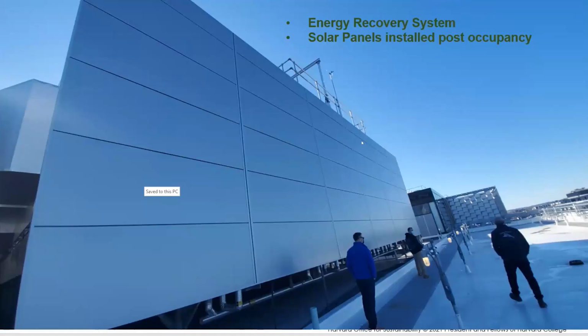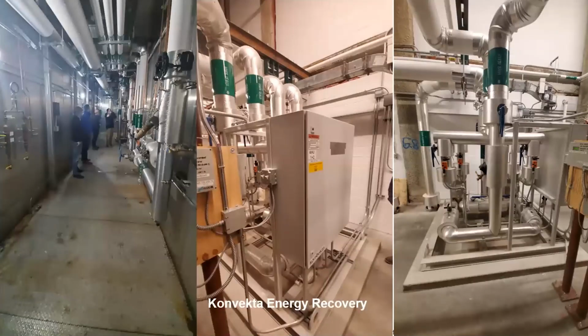This is a photo that I took from the rooftop. We've since installed solar panels. They were not installed pre-occupancy, but we got them in there right after. We also have a major energy recovery system, Convecta. At the time it was designed, it was the largest in the world, and around 2018, 2019 when it was going in. I think it's been surpassed by now, but this is our major energy recovery system, and with the reduced air change rates as well, it's just another way to reduce the overall energy used by the building.